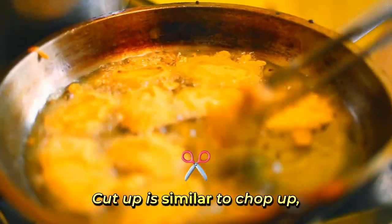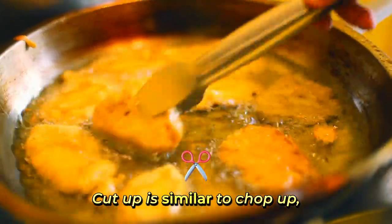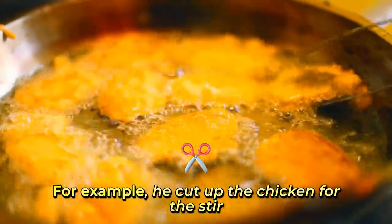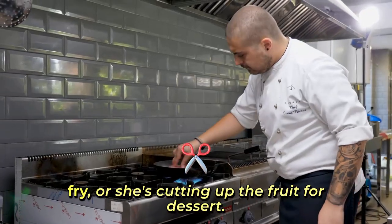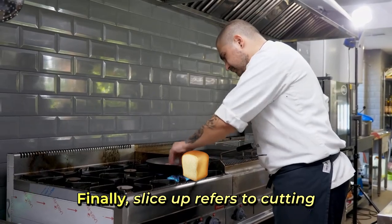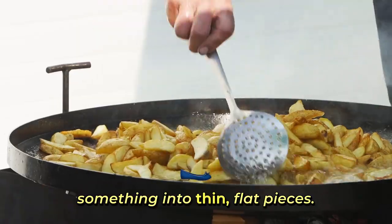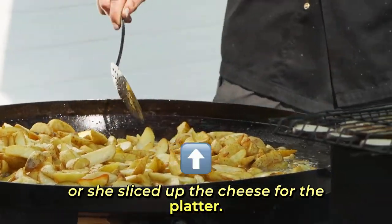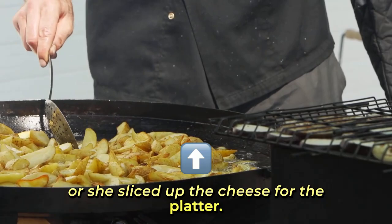Cut up is similar to chop up, meaning to slice something into smaller pieces. For example, he cut up the chicken for the stir fry, or she's cutting up the fruit for dessert. Finally, slice up refers to cutting something into thin, flat pieces. You might say, I'll slice up the bread for sandwiches, or she sliced up the cheese for the platter.